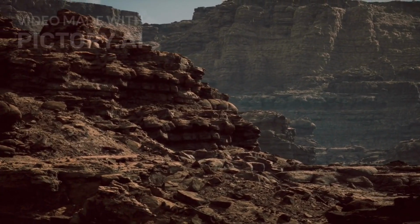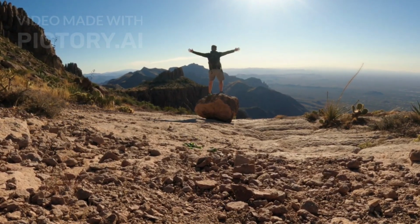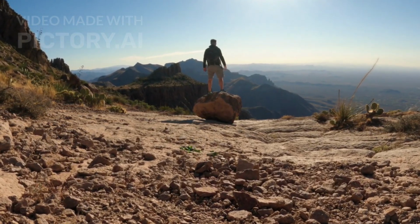Wadi Rum is more than a backdrop for films or a photo opportunity, it is a living canvas of Earth's rawest beauty. It is a place where you feel the weight of silence, the timelessness of the terrain, and the power of the planet itself. Whether you're here to hike, climb, camp, photograph, or simply wander in awe, the desert will leave its mark.